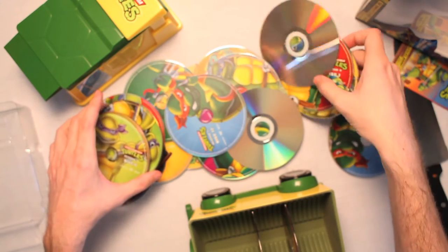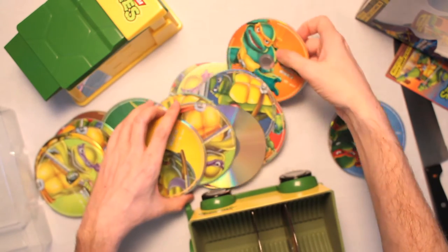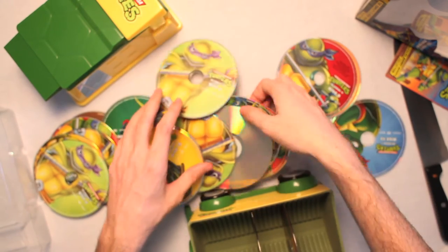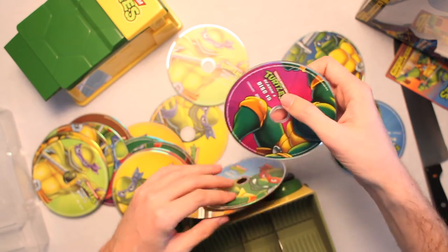Are you a Ninja Turtles fan? What's your favorite series of Ninja Turtles? Is it this one? The classic? Is it the new ones? Is it the middle ones that I don't know if many people saw at all? Who knows?